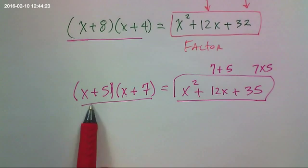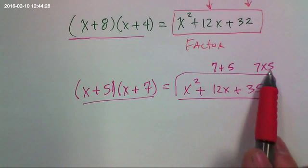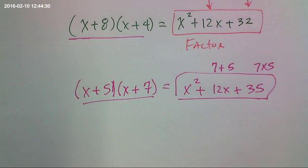Nope, doesn't matter. You could do x plus 7 times x plus 5. It would still be 7 plus 5, and 7 times 5. Same thing. That's what we're going to learn how to do.